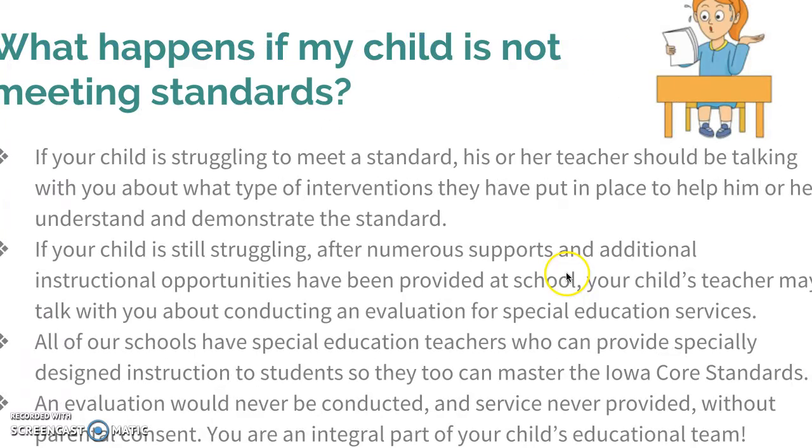So a question that came up before is what happens if your child is not meeting the standards? So let's say you notice at home that, man, we are just not understanding how to count 1 through 20. We're struggling to get those basic counting and basic number recognition coming. So if your child is struggling with that, their teacher should be talking with you about what types of interventions they've put in place in the classroom.